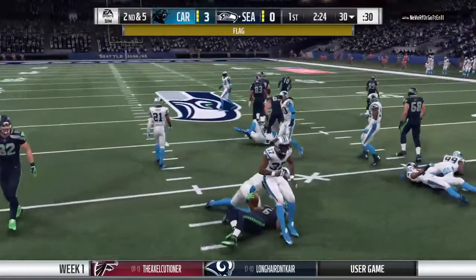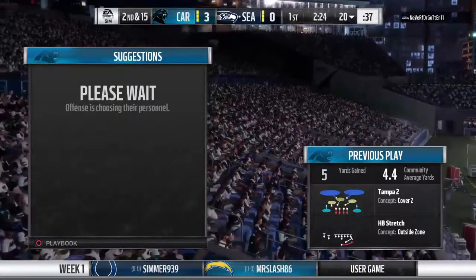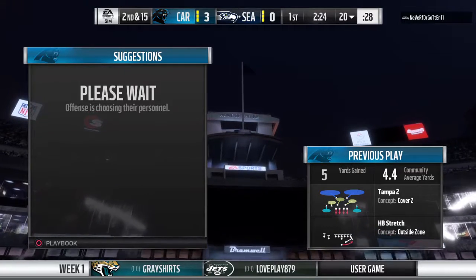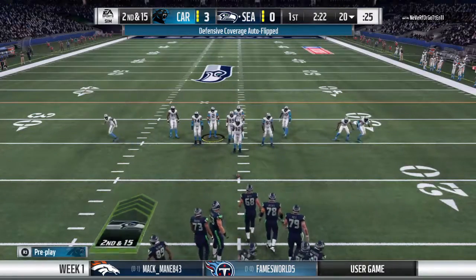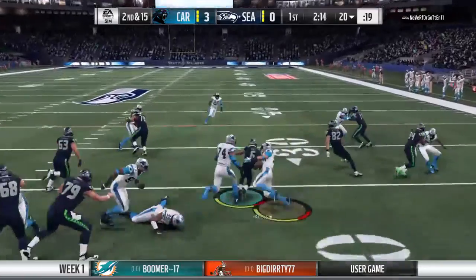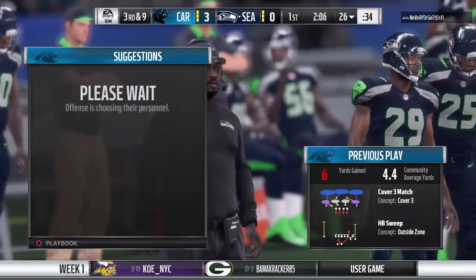Rawls again. And he'll take this forward for 2, maybe 3. But we do have a flag down, and they're already marching backward. The penalty, it's Rawls. And he'll get this up over the 25 to the 26. That'll get them some of what they needed, but they're still left here with a 3rd and 9 forthcoming.